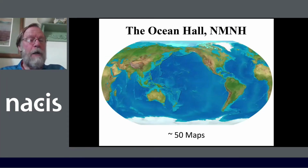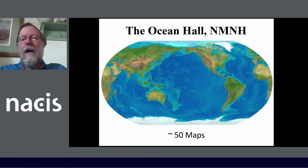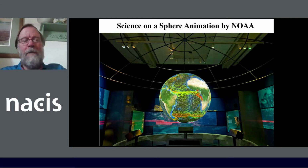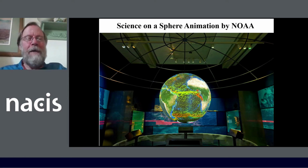Moving over to the Ocean Hall, where we've got over 50 maps, there we've got a number of issues that come up. First, we've got the Science on a Sphere, which is an animated 3D animation on a sphere produced by NOAA, and that works out quite nicely. There's no touching that has to be done. Just the animation repeats continually. You can fit about 24 people in the room comfortably, probably less in the COVID era, but nonetheless, that's not something that has to be adjusted.